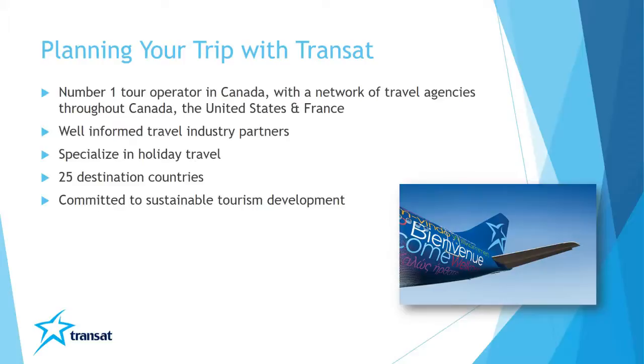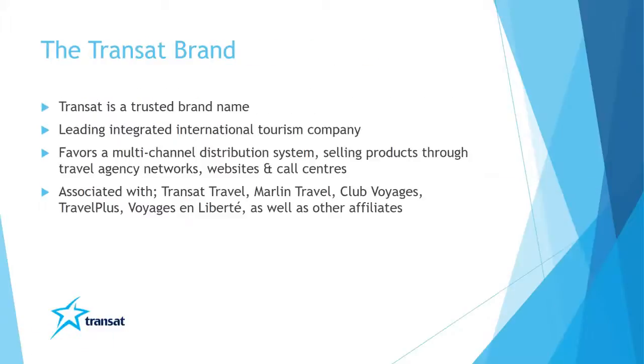Transat is also committed to sustainable tourism development, which is displayed through their actions of reducing greenhouse gas emissions, the responsible procurement of goods and services, and raising awareness with their clients about everyone's role in keeping tourism sustainable. Transat has been around since 1987 and has nearly 20 business units in 8 countries. Transat is a trusted name brand and a leading integrated international tourism company. Transat favors using a multi-channel distribution system, selling products through travel agency networks, websites, and call centers. Transat is associated with Transat Travel, Marlin Travel, Club Voyage, Travel Plus, Voyage en Liberté, as well as other affiliates.